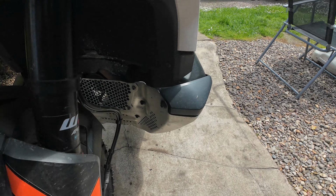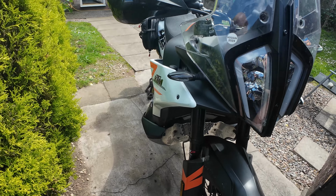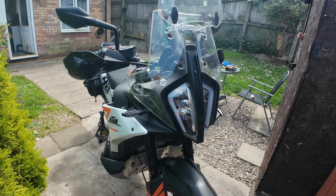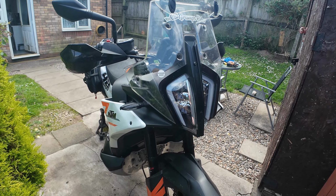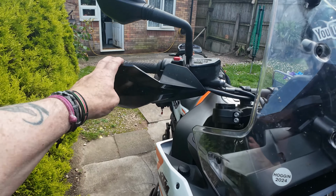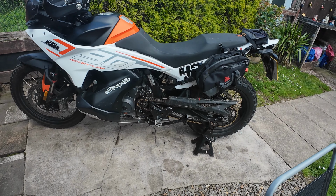And the other modifications I've done for off-road: radiator grill guard, better than the plastic rubbish that was on there. I've chosen to fit the shorter screen, with a little screen extension, because I find it better than the tall screen that originally came with this bike. Tall screen's great on the road, apart from the wind buffeting around my helmet, but off-road I found it was blowing air direct into my eyes, so I fitted the shorter screen. I'm still running stock handguards, I haven't bothered changing them. I don't do anything extreme. If they fall over and break, then I'll look at replacing them. Yeah, that's pretty much it.